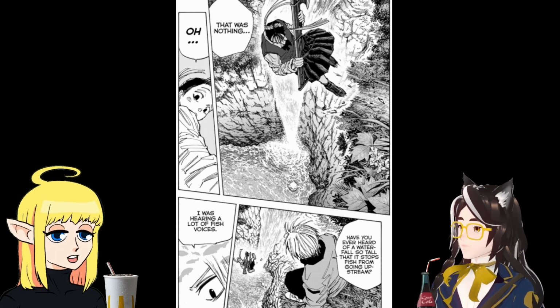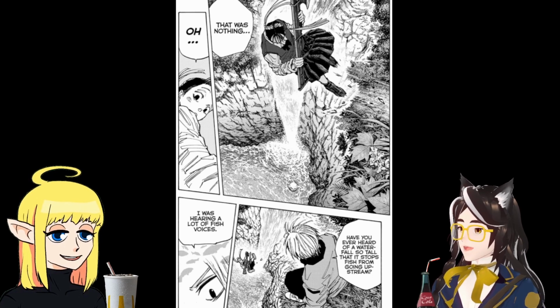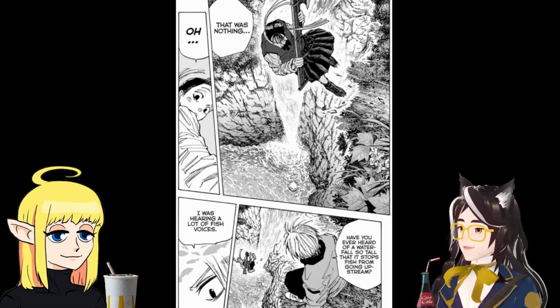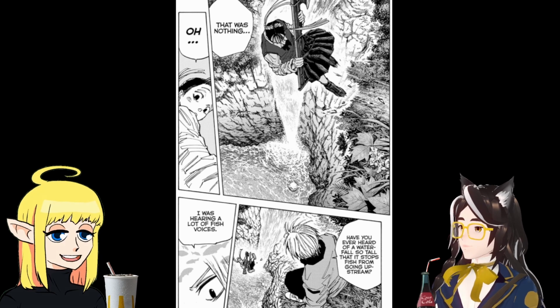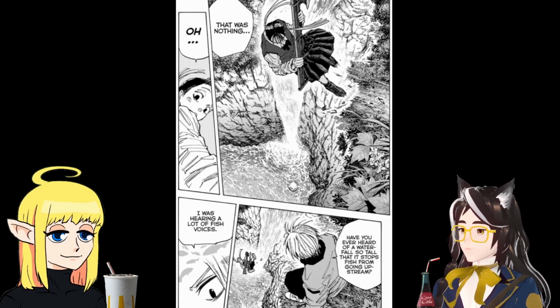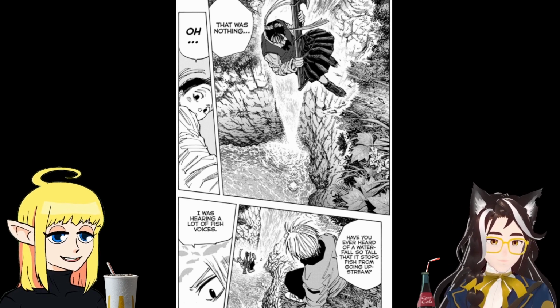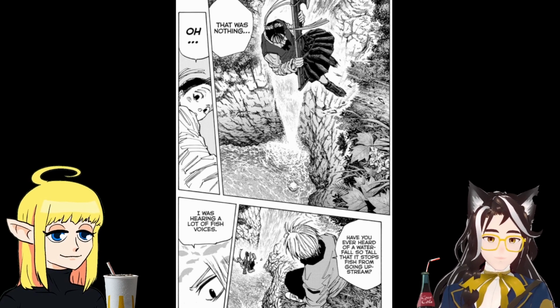We can appreciate the background art for this. Oh yeah, it's really pretty. That's very elaborate, the forest and the water. It's all shaded. Yeah. So great. We might have to look at it for a few more seconds just to not let the work of the assistants go to waste.